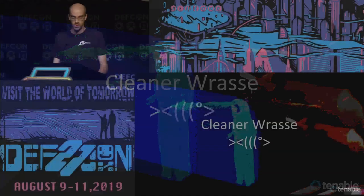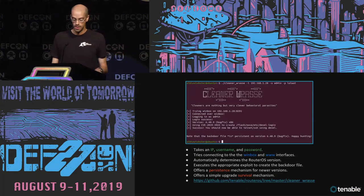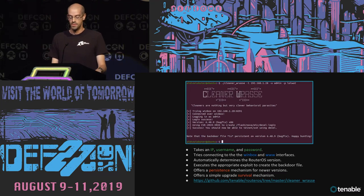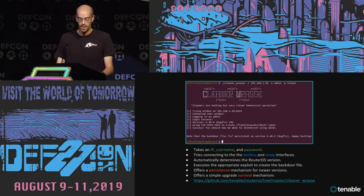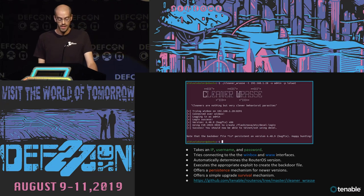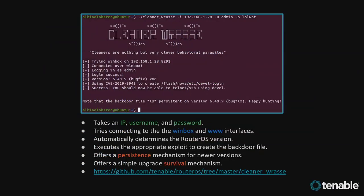So I'd like to introduce you to a little tool I wrote. It's called CleanRAS. And CleanRAS aims to be a very simple tool. The user simply provides the IP of the router, a username, and a password, and CleanRAS will do the rest. It'll either try exploiting the Winbox interface or the WebFig interface. It automatically figures out the router's version and then creates the backdoor file, however or wherever that version dictates.